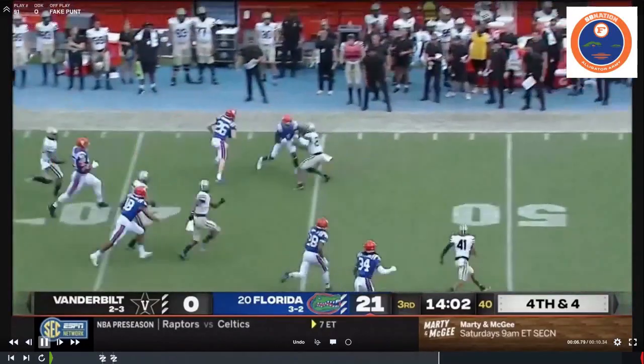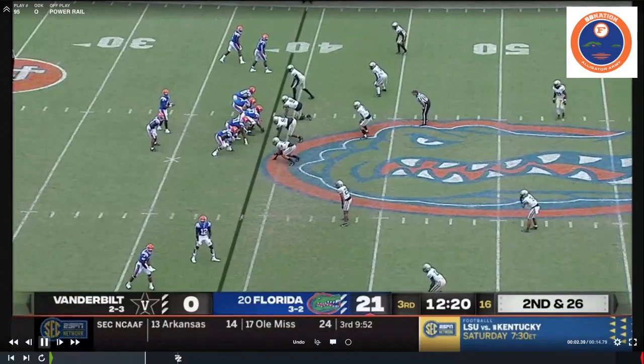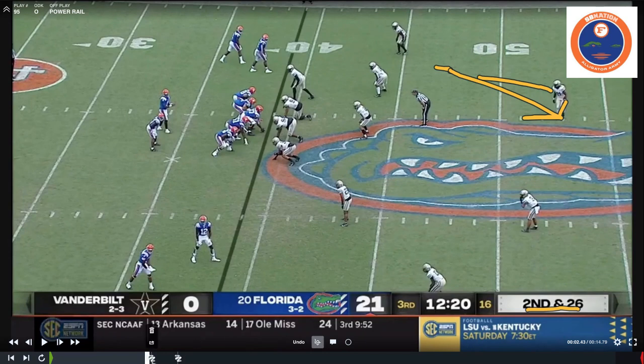Great job. Great execution there. Gives a little spark to the offense. I say that, and then you see 2nd and 26 pop up. But penalties. So this was interesting. The play before, this safety started down here and then rolled to the middle of the field, which would kill this play.